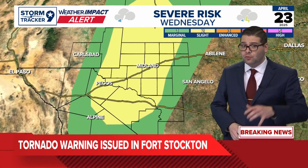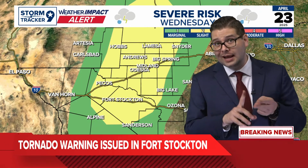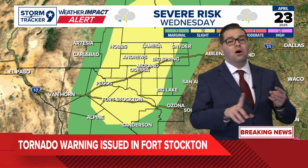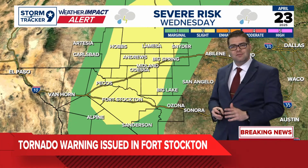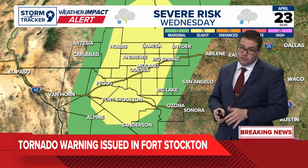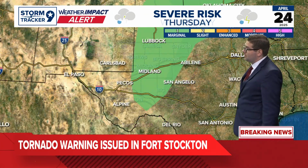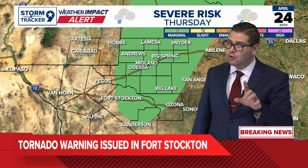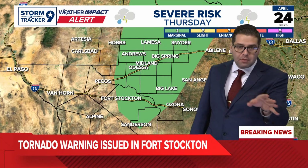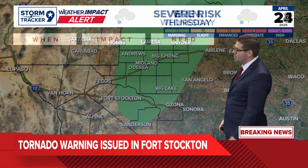Here's that severe risk for tomorrow. We are still going to be under that level 2 slight risk. I'm still looking at wind, hail, and tornado threats all in play. Now, the wind and the hail threat are going to be much more significant than that tornado threat. So if you do see storms, wind and hail is what you're likely to see. Even into Thursday, you've got that level 1 marginal risk, likely wind and hail, but with a marginal risk, you typically don't get any kind of severe warnings with it.